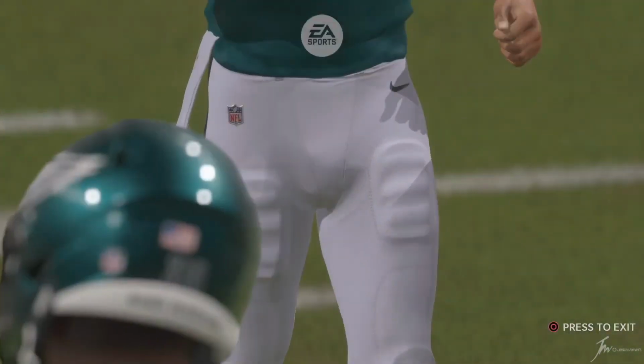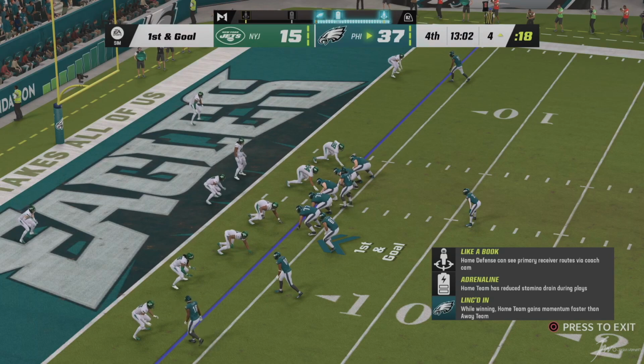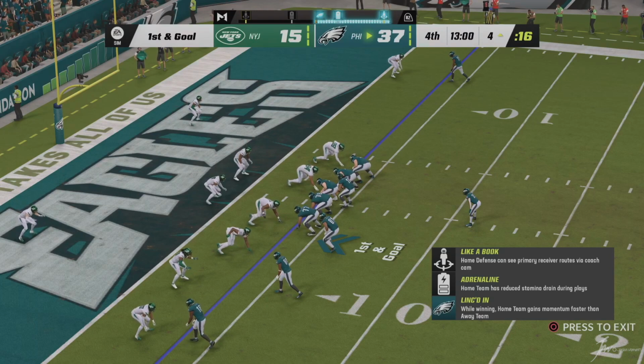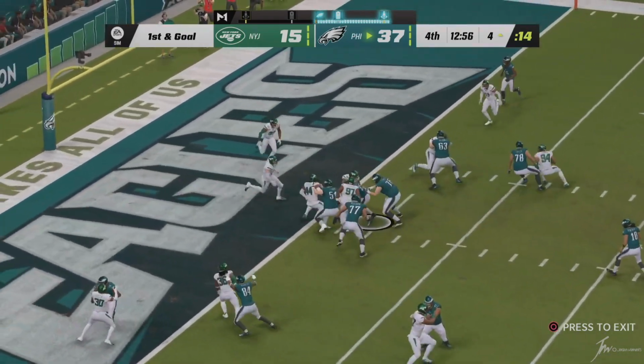Well, this is why you work out so hard, right? This is why you spend all that time in the offseason. This is why you have those OTAs and mini camps for these situations, these scenarios, to run someone into the ground and secure a victory.